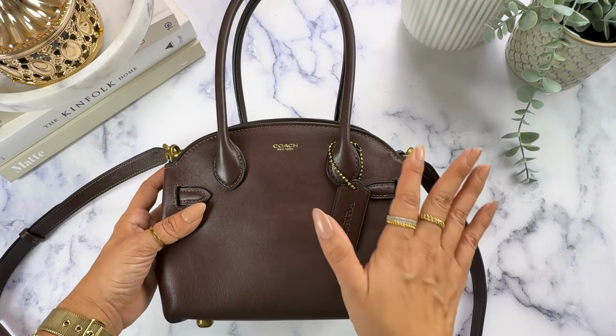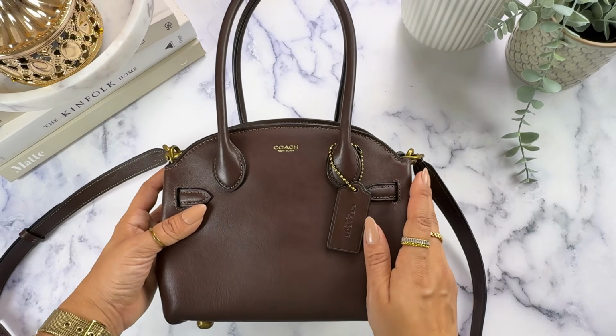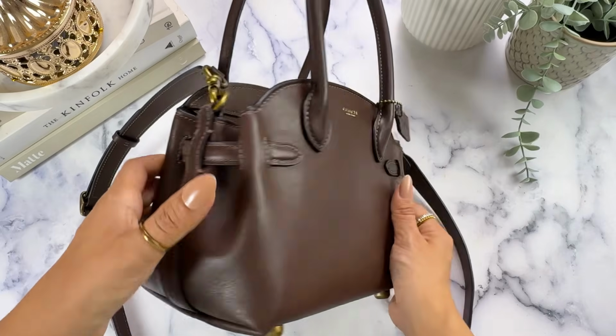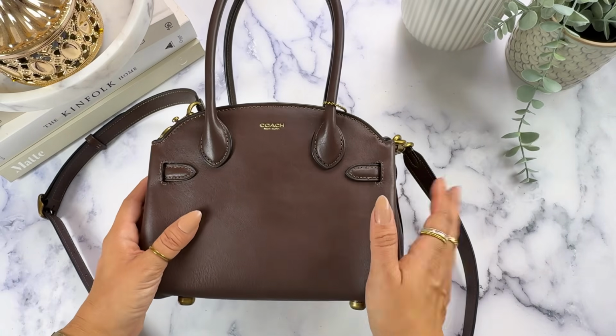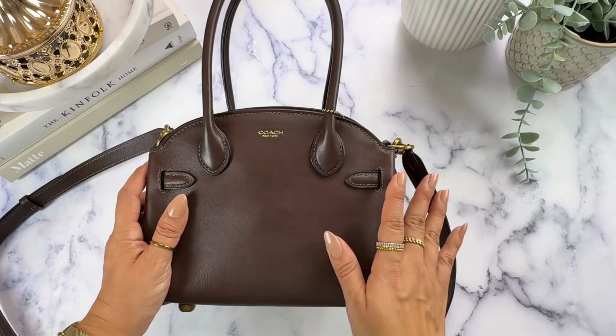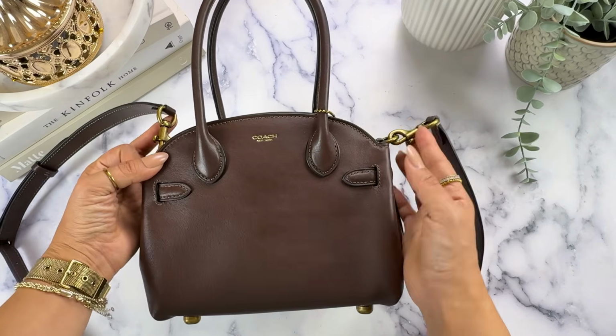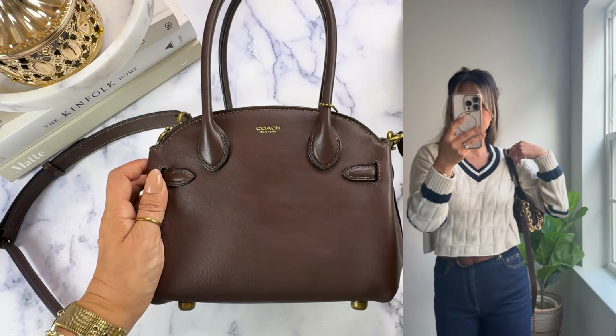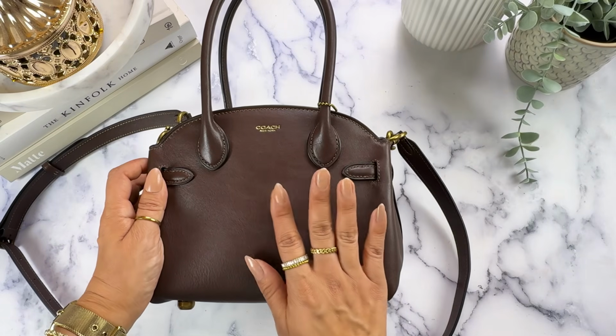I do feel like when I wear this bag crossbody, it is just a little bulky for me because it is a slightly bigger bag than I'm normally carrying. And so regardless of the fact that this comes with a crossbody strap, I likely was planning to wear this as a top handle or in the crook of my arm anyway.